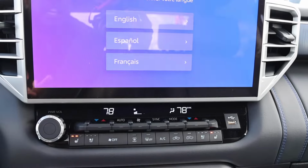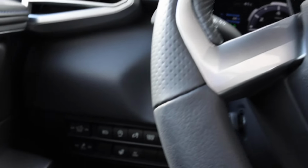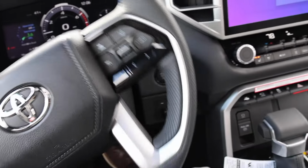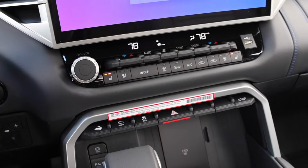Dual climate control, heated and ventilated seats. You also have a heated steering wheel. It's going to be on this side. Although, I will be honest, I think that's awkwardly placed. I don't like where they put that at. They should have either put it on the steering wheel or found a way to make this off button a little bit smaller to put it right there. That would have been nice.